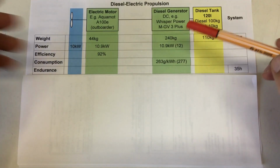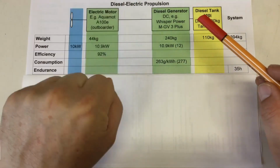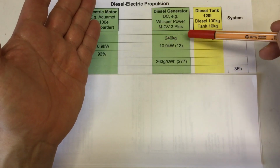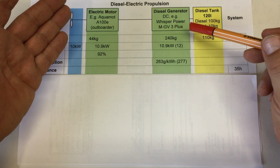Other pros and cons. It handles beautifully like an electric motor. No more fiddling around with the lever for the gearbox. It's a bit quieter than a diesel engine because these generators are usually encapsulated, but of course you still have the stink of the diesel exhaust.